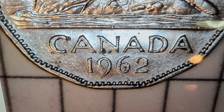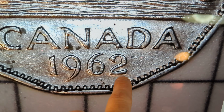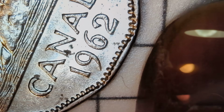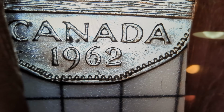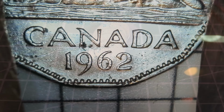I put it under the scope because there is a doubled date to look for. We can actually see some doubling below the 2 here. And if I just rotate it around a bit, these dates may have been re-engraved. You can definitely see doubling there. I'll set this one aside. I think the true doubled date 1962 has doubling on much of the date, but this one certainly has that doubling at the base of the 2, which is cool.